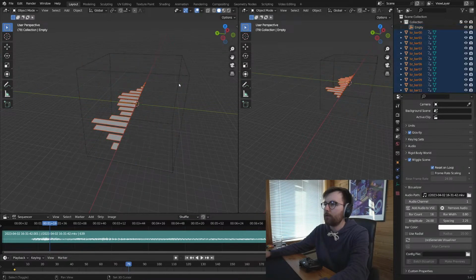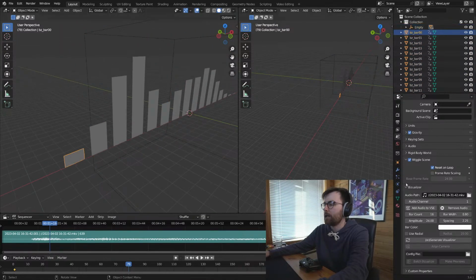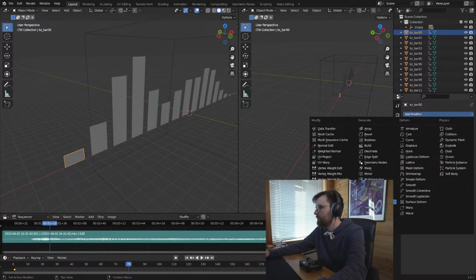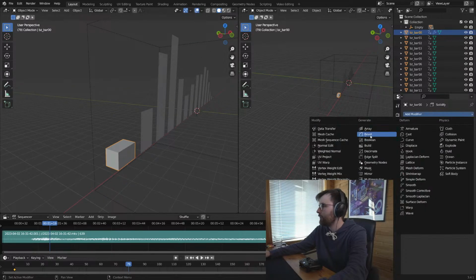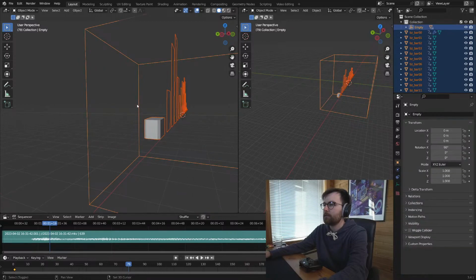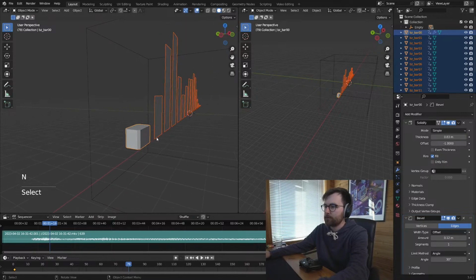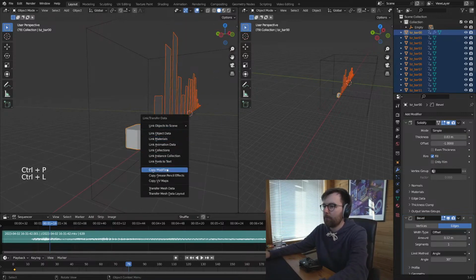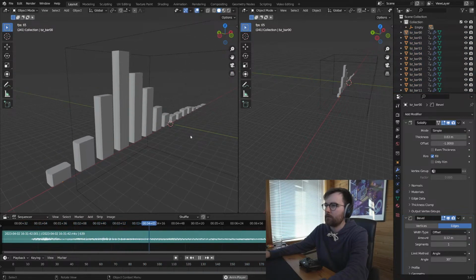So now we can make an empty object, for example. And you can parent, Control P, parent all this to this. And let's take one of these and add a solidify modifier, for example. Look at that. So now it's thicker, and we can also add a bevel modifier, maybe. Yeah, like that. So now you can select all of these and make sure this one is the last one that is selected. Sorry, I'll keep these on, by the way. So now you can go Control L and copy modifiers. And this should work with motion blur as well.